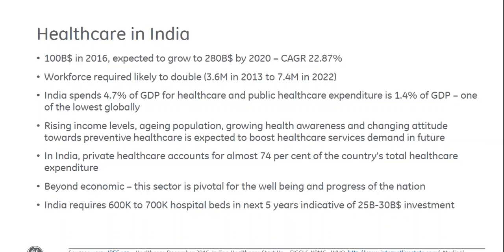As we all know, private healthcare is the biggest play here, and that accounts for 74%, so about three-fourths of the country's total healthcare expenditure today. I know it has an economic factor, but more than this, the sector is basically about the health of the nation. So from a government standpoint, this attracts a lot of discussion, urgency, and also spending plans from both central and state governments.